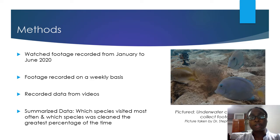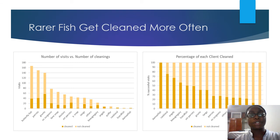If there is a preference, then it's most likely the fish that get cleaned the greater percentage of the time that they visit. So which fish visited most often? The graph on the left shows the number of visits done by different species of fish, indicated by the vertical bars on the y-axis. The amount cleaned is shown in gold, and the amount not cleaned is shown in pale yellow. From the graph, you can see that there is great variation in how often these fish visited, and this proves that not all fish that visit get cleaned, contrary to what some papers were saying, as mentioned earlier.